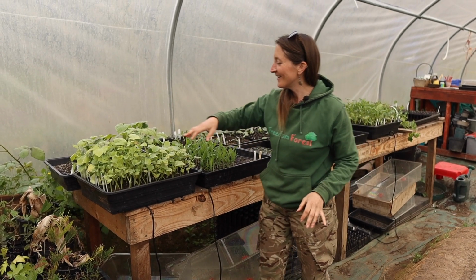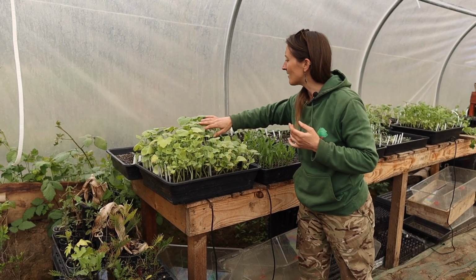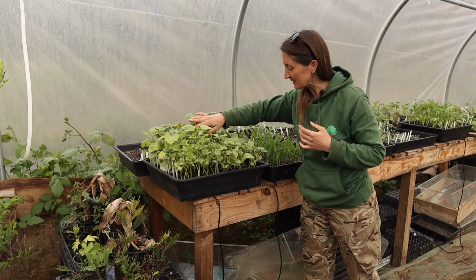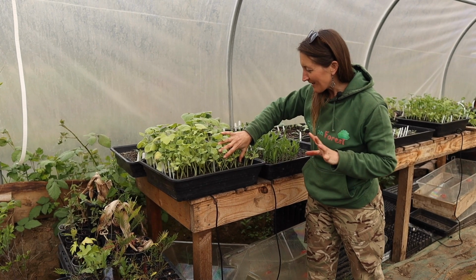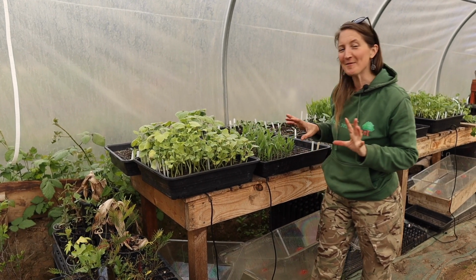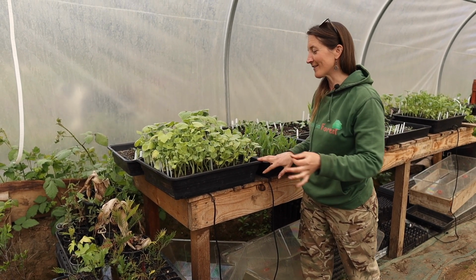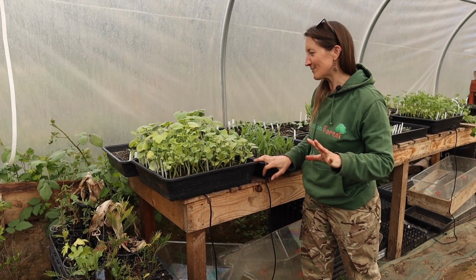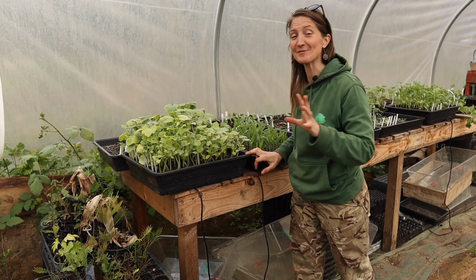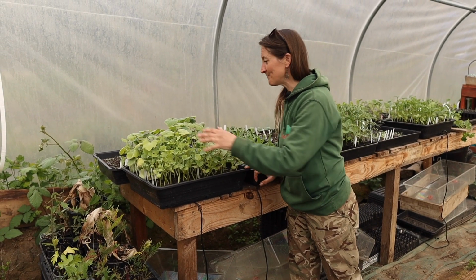Okay, so here we have got mainly melons in this tray. There are a couple of cucumbers and loofahs, and I'm just at the moment debating whether I'm going to pot these on or whether we're just going to get them planted straight out. So again, we'll see what the next couple of days holds in terms of how much we can get through, and also then how the weather is looking.